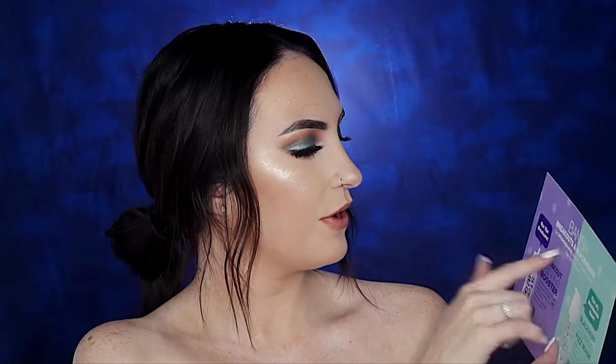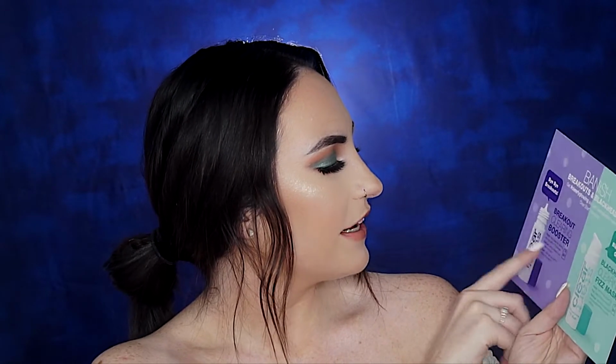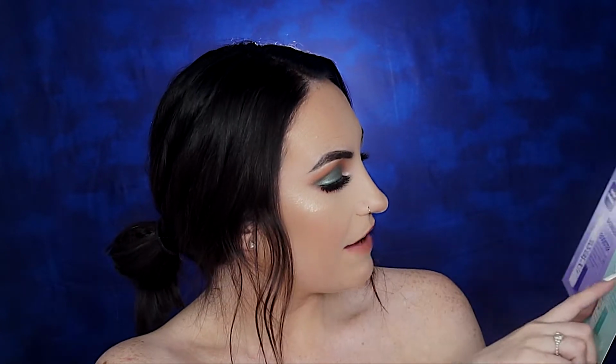This next box is from Dermalogica. It is two new skincare items, Banish Breakouts and Blackheads. It says, get clearing, glowing skin with Dermalogica's newest Clean Start products. So they have a breakout clearing booster, and then they have the blackhead clearing fizz mask.